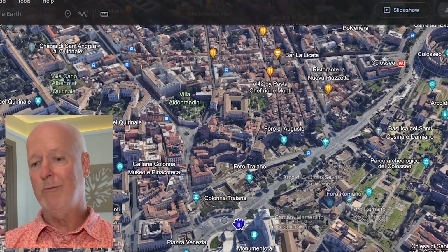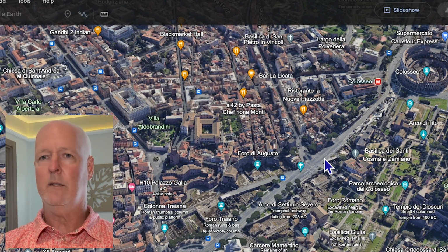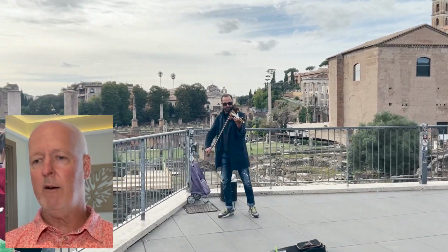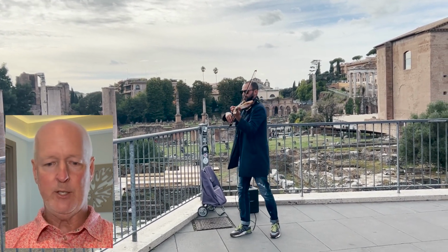But this walk here is really pleasant. There's lots of vendors out there. There's lots of street performers right here in this area, and it's a lot of fun to walk down to. So that's very, very pleasant, and I highly recommend you do that.